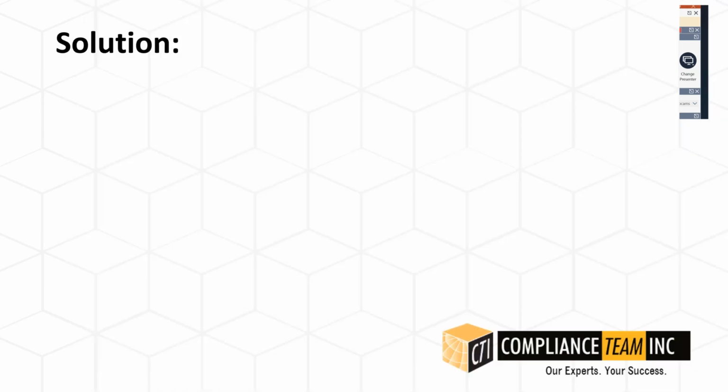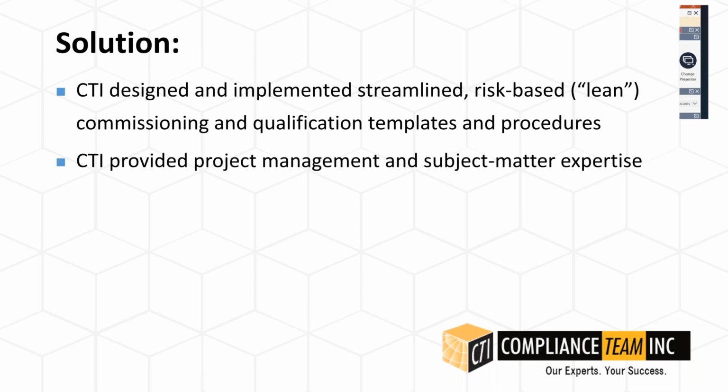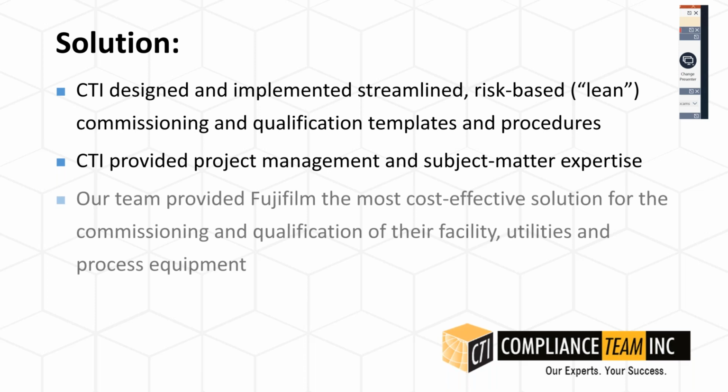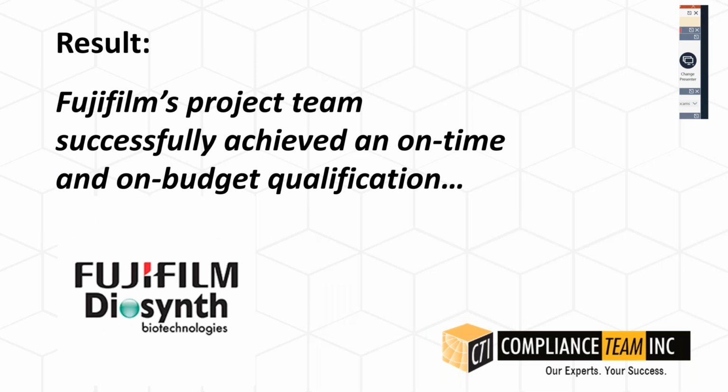Our solution: we came in and designed and implemented our streamlined risk-based templates and procedures. Like I said, it's really of utmost importance to do that up front and make sure there's complete buy-in. We provided our project management and subject matter expertise, and we provided them the most cost-effective solution for their facility utilities and process equipment. As a result, they successfully achieved an on-time and on-budget qualification. Believe me, it was quite a challenge, and we were very excited to be part of it and to help them do that.